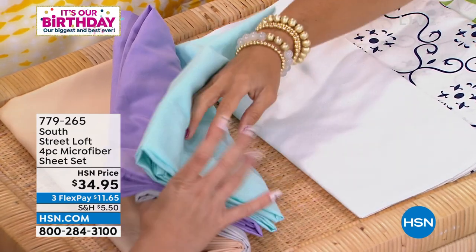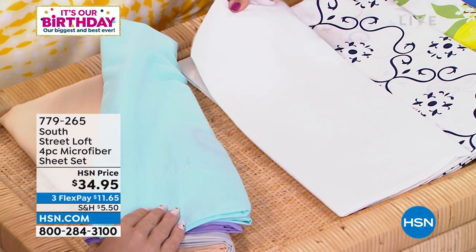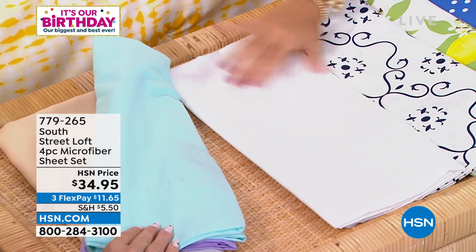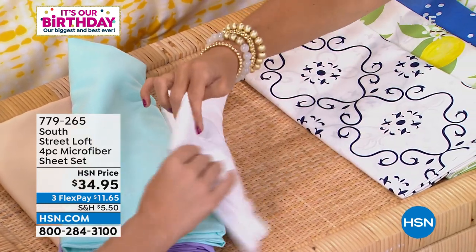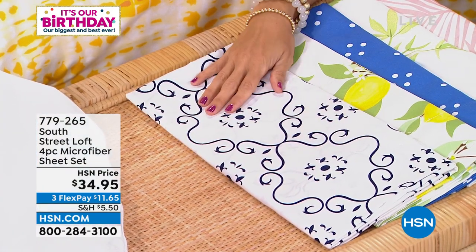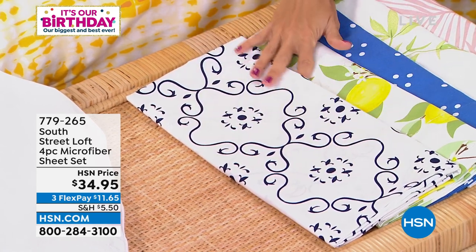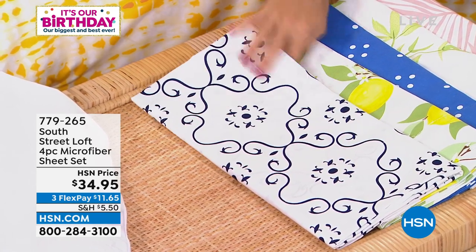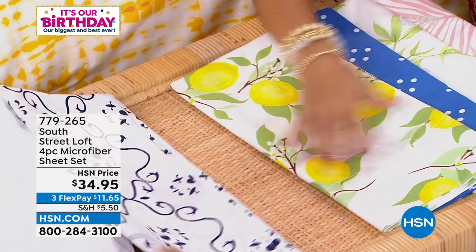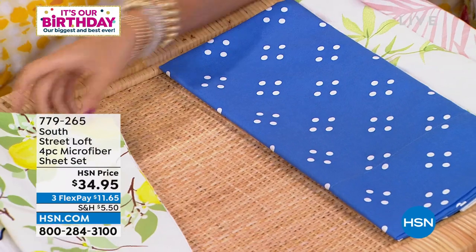I know a lot of us love to stick with all white, everything, white towels, white sheets. They're crisp, they're clean, but they're so, so soft. And then we get into the fun patterns that, again, nobody else will have these. This is a proprietary exclusive brand here at HSN. So this is called the Navy OG. Love that. Beautiful design there. Here's the lemon, far and away the most popular. Underneath that, this one is called blue pinwheel.